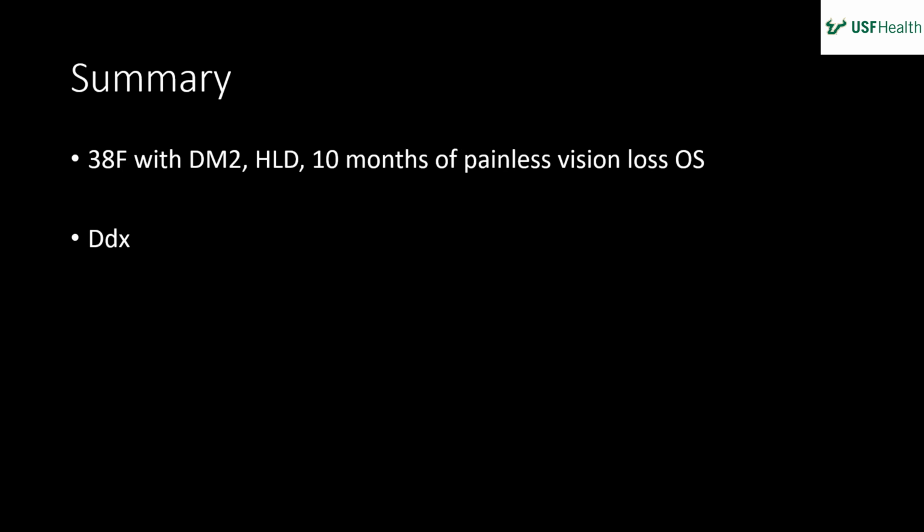So if you want to do 3 things in your differential, you can put PDR as one, but you have to come up with another 2 things that cause non-perfusion, especially wedge-shaped non-perfusion. I mean, it's unlikely, but it could be like MacTel or something like that. Maybe a type 1. And then we did the sweep.